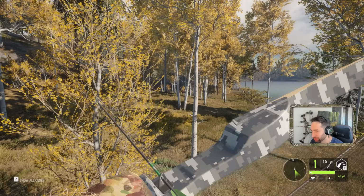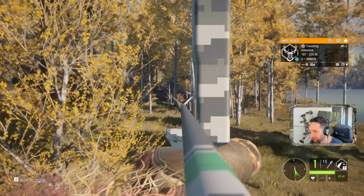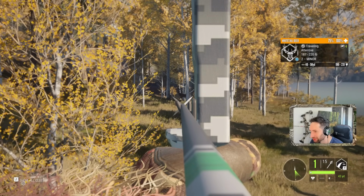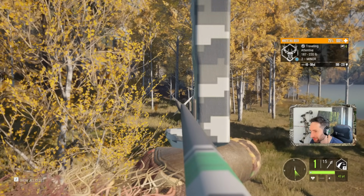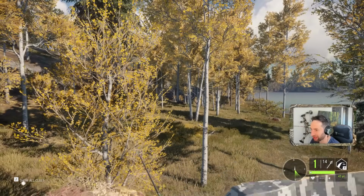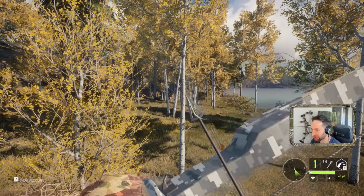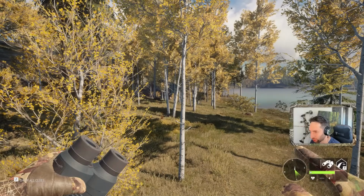50 yards. Maybe like 48 yards. 48 yards. Oh my God, freaking just heart shot up. Did you see that? Wow. 2 giant bucks just got smoked out of this tree stand with the recurve bow.